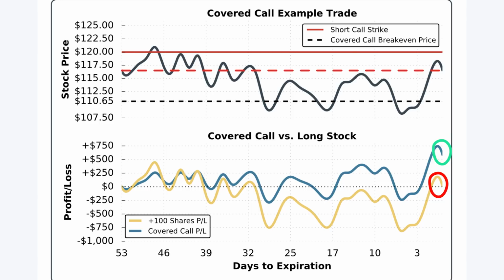And that's because at expiration, if the stock price is below the call's strike price, that call option will expire worthless. And if I sell a call option for $5.80 in premium, I'm actually collecting $580. And if that option price goes to zero, then my profit on that option trade will be $580.